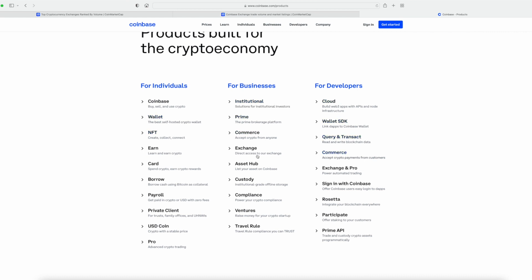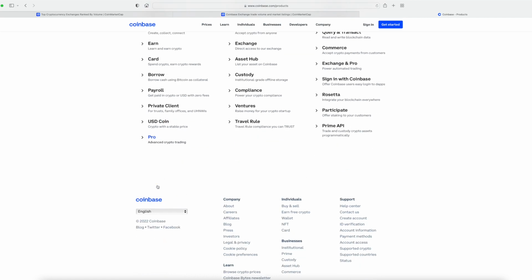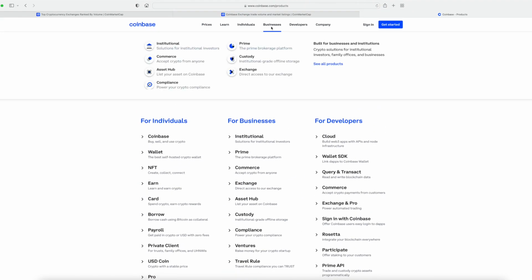Search for your bank. Log into your bank account with the username and password you normally use for banking. Select the bank account you want to link to Coinbase for purchases and tap Continue. That's it. You'll be dropped off on the main page of Coinbase now, where you can get started buying cryptocurrencies.